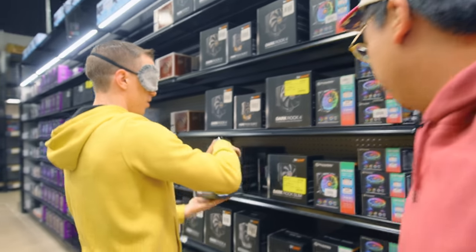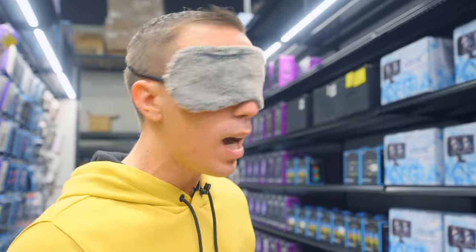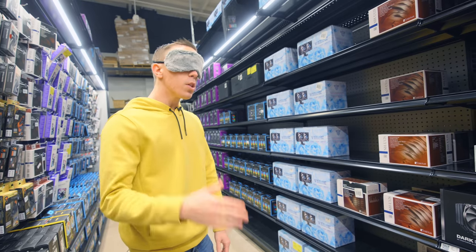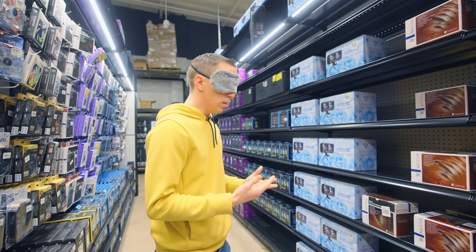Okay. Yes, okay. Those are coolers. What cooler are you looking for, dude? Are you going for price to performance? Yeah, look. So that system I've got to beat is like a 3080 Ti and like a Core i9. I can't match that. So I'm going to try to get a cheap PC that has okay components so I can actually have a chance at this.